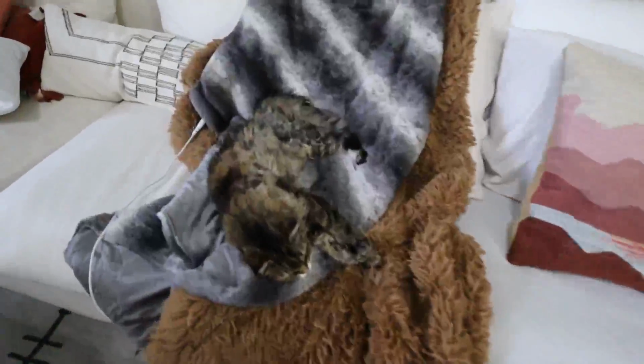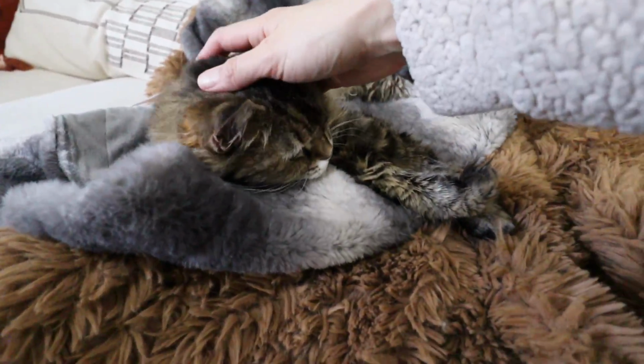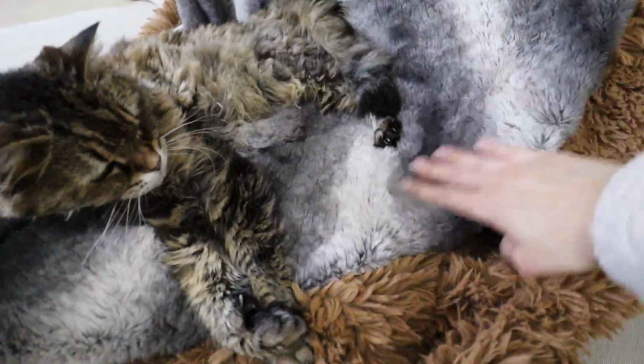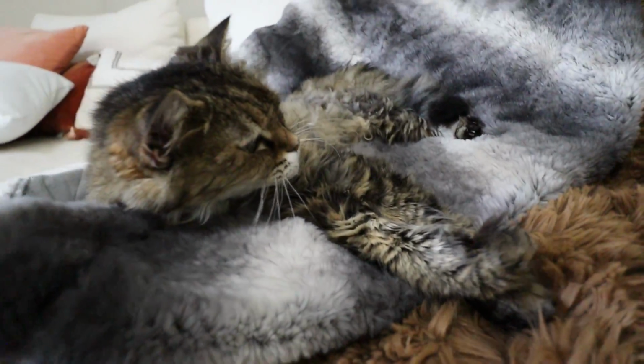Also peep at Haven. That's my 16-year-old girl. Hi, Haven. I know, my good girl. This is my heating blanket that I have from Bed Sure. It's a really nice one. And look at her, she loves laying on it.